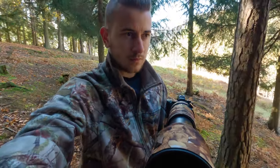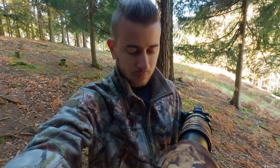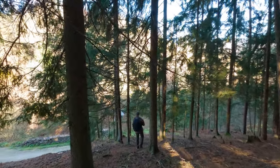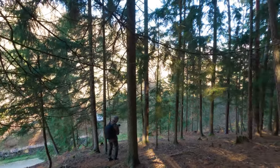When they start to move, we also change our position to get a better angle. We move through the forest very slowly and as quietly as possible, while keeping an eye on them.